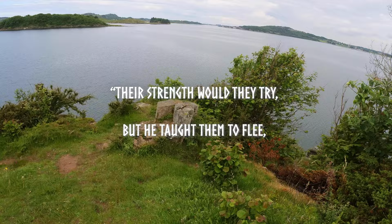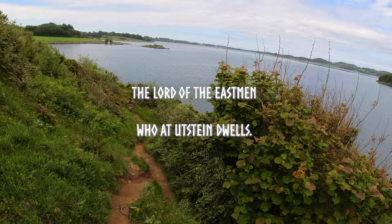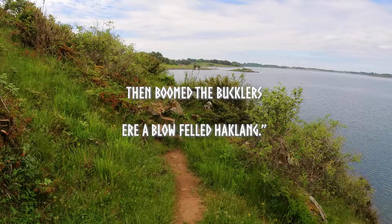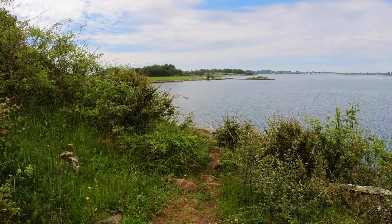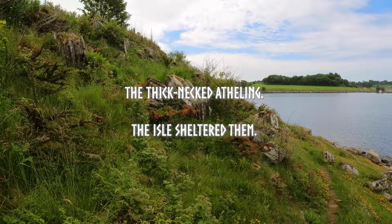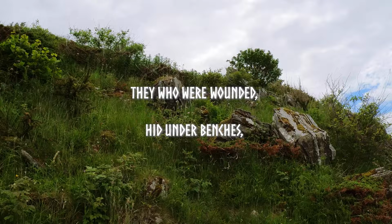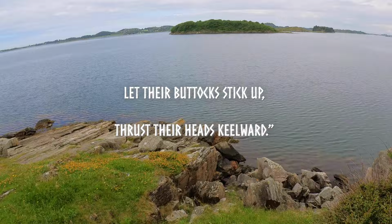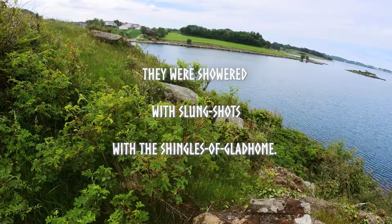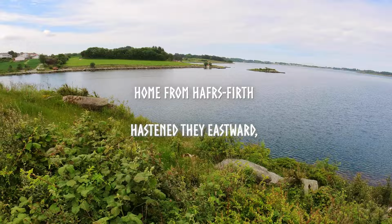Their strength would they try, but he taught them to flee. The lord of the Eastmen, who at Utstein dwells, the steeds of Nokwi, he steered out to the battle. Then boomed the bucklers, ere a blow felled Haklang. They grew loath to hold the land against Lufa, the thick-neck Aethling. The isle sheltered them. They who were wounded hid under benches, let their buttocks stick up, thrust their heads keelward. Their shoulders shielded the shifty heroes. They were showered with slungshots with the shingles of Gladholm. Home from Hafrsfjord, hastened they eastward, fled by way of Jæren, thinking of ale cups.